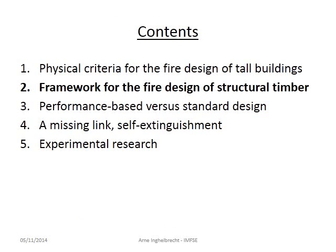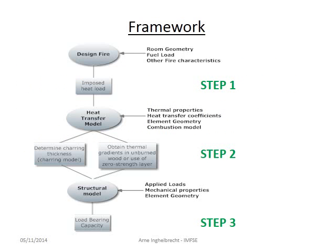Now, once that we have established what we need to design for, we can actually look at how we design our structural elements. So how do we design these timber elements? And that is why I introduced a framework in my thesis. So this is the performance-based framework, or the framework for the structural calculations of timber. Now, I don't want to go into detail of this framework. If you really want to do that, I would refer to my thesis.